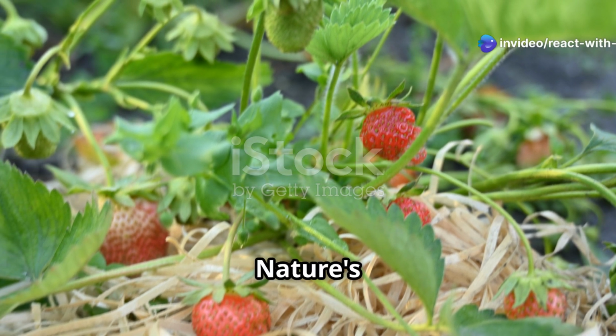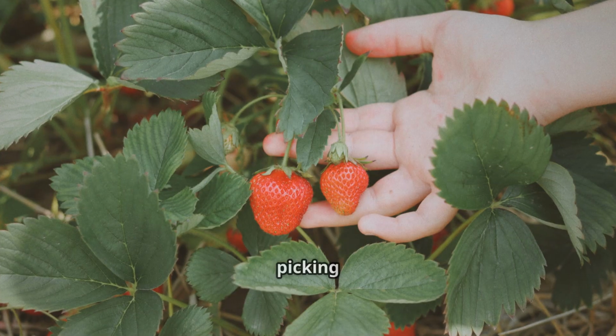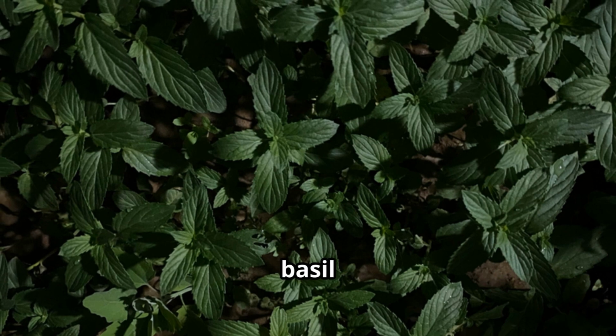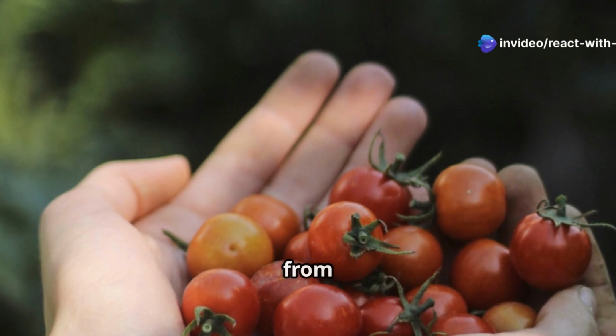Section 5. A taste of nature's bounty. No sensory garden is complete without edible plants. Imagine picking a ripe strawberry and savoring its sweetness. Herbs like mint and basil add flavor to summer drinks. Cherry tomatoes burst with flavor when eaten straight from the vine.